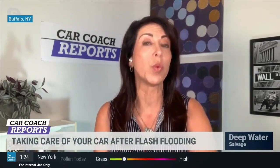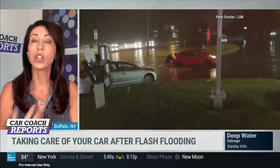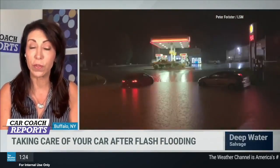Typically, they total those vehicles because, again, we don't know what's in the water. Is it storm water? Is it salt water? Salt water corrodes everything inside. Storm water usually has waste in it, which is E. coli, mold, mildew, and everything else will be left behind. And it could cause health issues for you and your family.